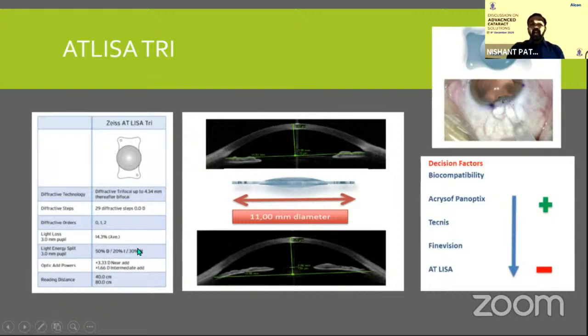Now, to me, hydrophilic material has its own limitation as far as the biocompatibility is concerned, and so has the plate haptic design, as well as the rate of posterior capsular opacification. So we were doing wonderfully well with the patients with this IOL, but something was missing. That wow factor was missing, and that is what we were looking at.